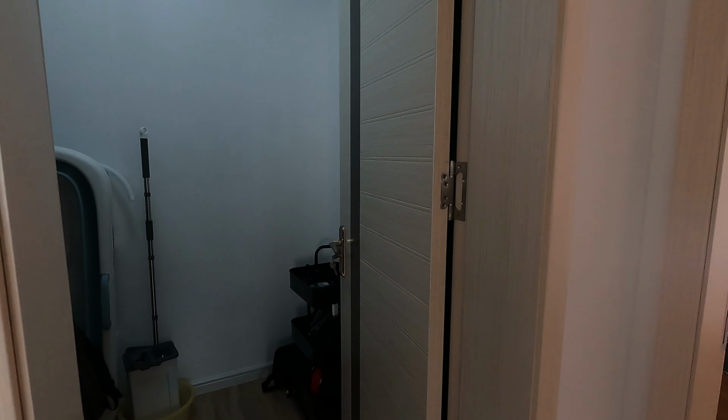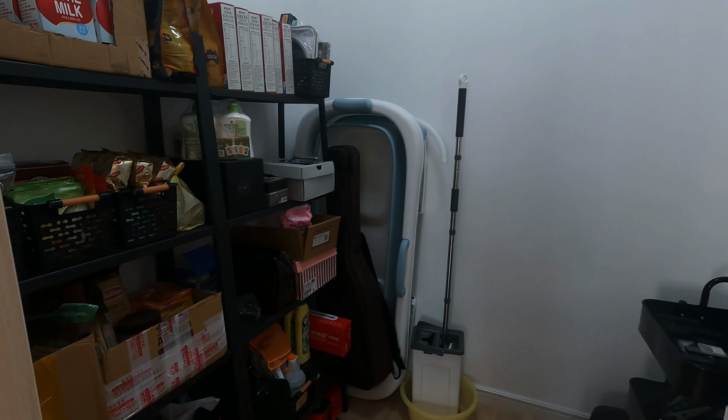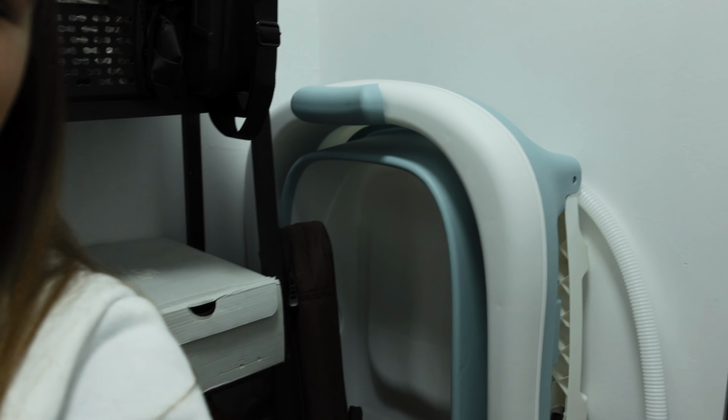From our living room to this side, we have a little hallway, which the first little room over here is our small storage room. It's really not very big, but it is so convenient. We can store all of our extra products here. We have some food items and so on. We also store our cleaning supplies. Oh, and that fancy bath.